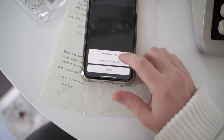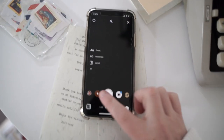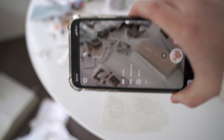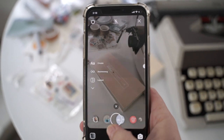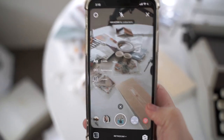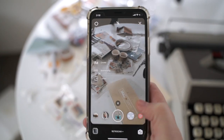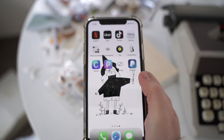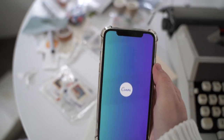So all my photos I take on my story filter on Instagram, and I've got a whole bunch of these cute little filters. This is the one that I use to film everything and it just looks a lot nicer. You can't really see it on camera, but I've got my preferred filters to take all my photos with my Instagram stories. So if you guys want to know how I usually take most of my photos, it's on Instagram stories, and then I'll download it. And then what I'll do is I'll upload it on Canva.